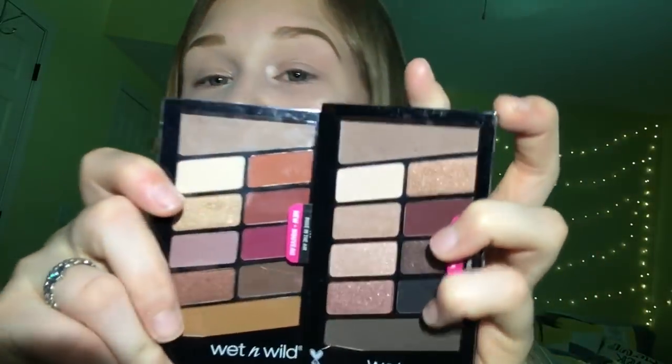And then I also have the Nude Awakening one, which is that. It's super pretty. It comes with a lot of shimmers. So this is Rose in the Air and this is Nude Awakening. They're both really pretty, and I just want to create a kind of sunsetty brown type look, so that's what we're gonna do. I'm gonna set the concealer with that white shade right there.